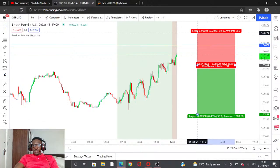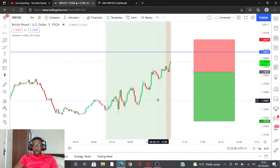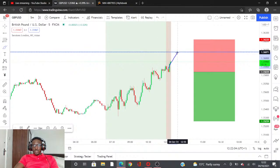The expectation is that this market, even though I've already said this at the beginning, I'm expecting it to crawl up. I don't expect the market to give me any signs of reversal until we get to about 1 o'clock or even New York session. But on a higher time frame, this market is in a reversal zone.